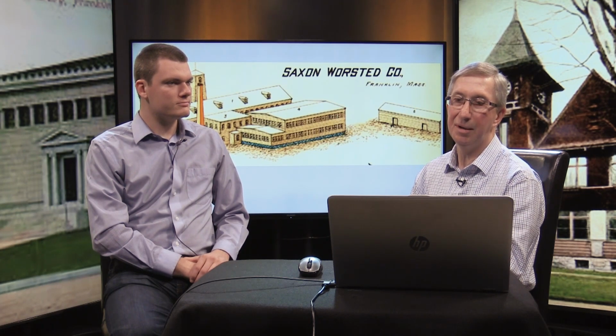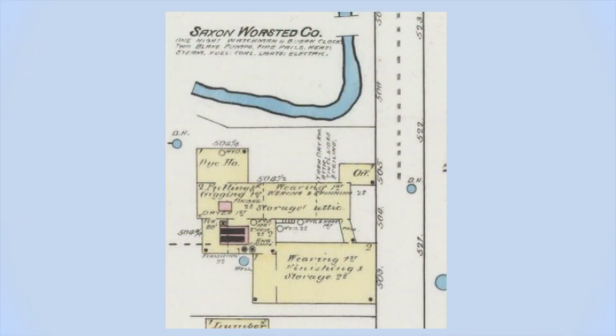This was built on the site of the former Clover worsted mills, which had been built in 1857. But then this was built. And then in 1883, it became Whiting's Box Mill. And after that, it became Saxon Worsted. But in 1891, that firm left for Rhode Island, at which time it became Singleton Worsted. And then here is a picture from another Sanborn fire map showing Saxon Worsted in its location there.